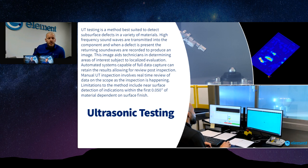In regards to ultrasonic testing, this is probably one of the biggest methods that we specialize in here at Element. So you're doing a volumetric inspection of components, and there's a multitude of reasons that this is typically one of our go-tos. Aside from the fact that we have data retention, as you see in the upper right-hand screen here, that's a planar C-scan image of a component where we have 3 areas of disk bonding. So the good thing about this is that we've got this record on file that we can share with the engineering organization of the customer.